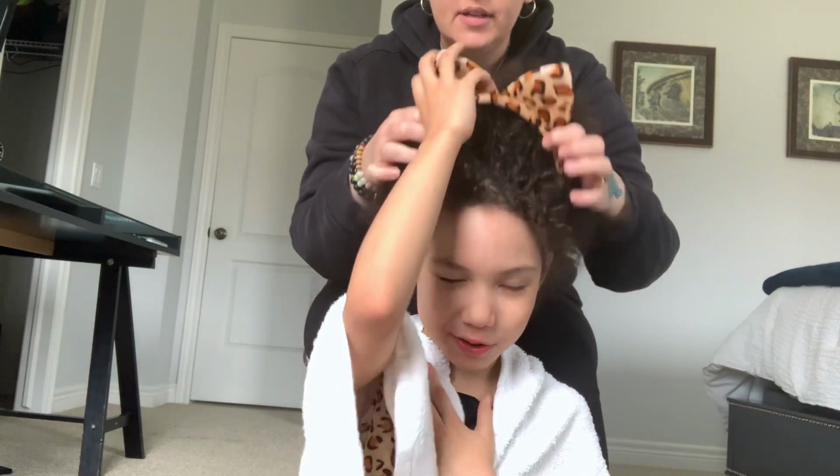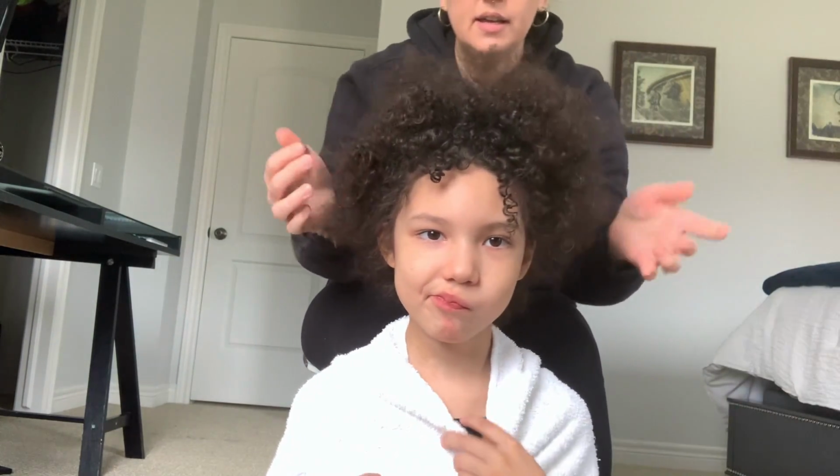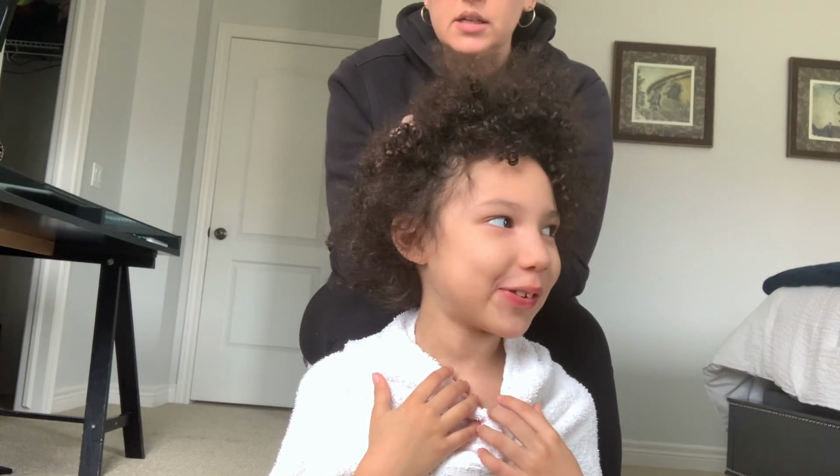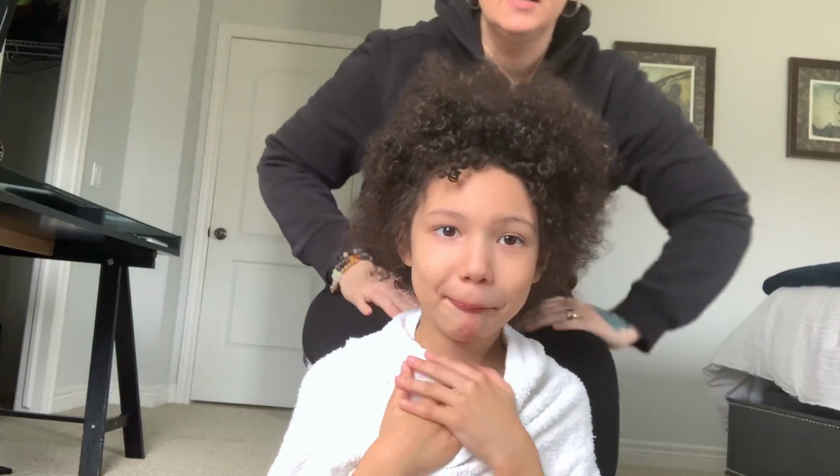So I have to take this off. This is what her hair looks like. We washed it a day ago, I think. So I'm gonna take this and show you. Her hair gets a little dry, ratty. So that's that.